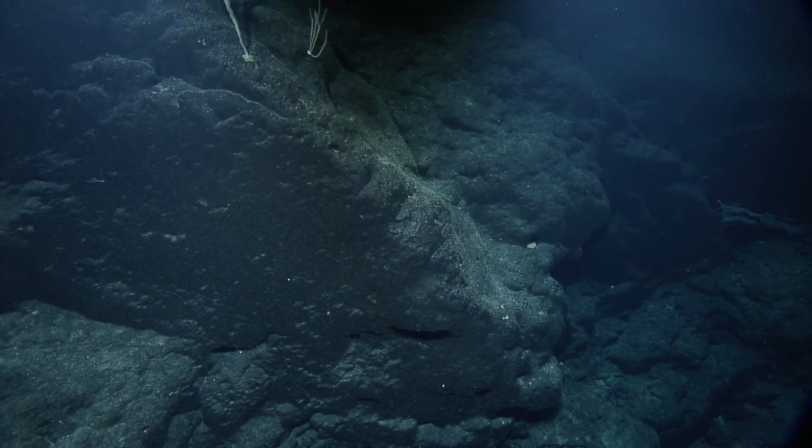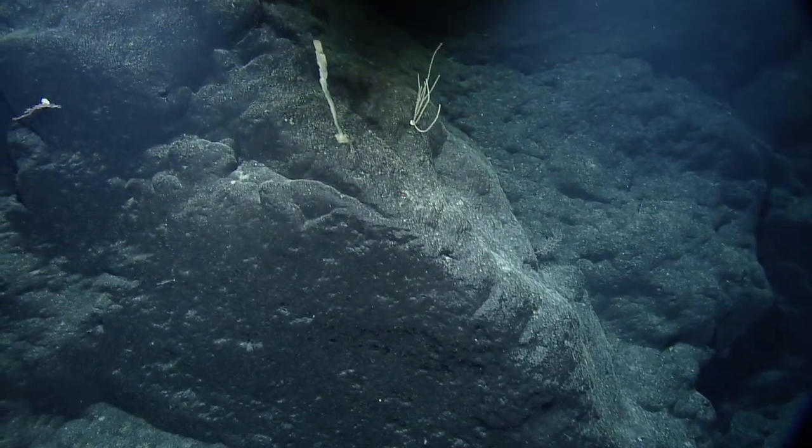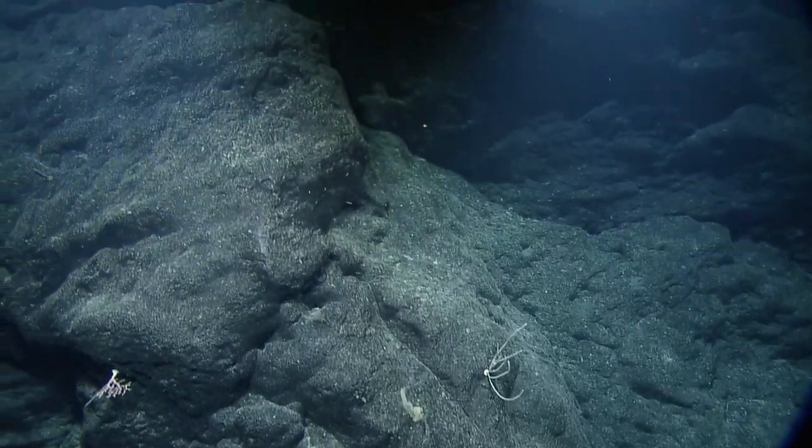Bridge now. Can I have 15 meters, 055, please? Thank you.